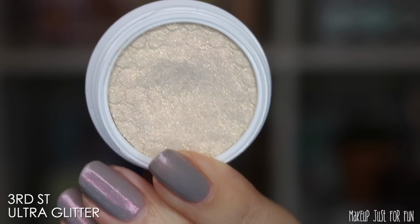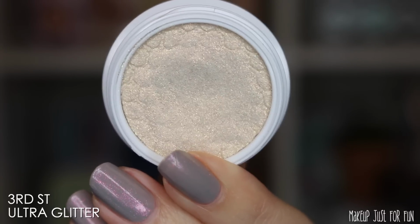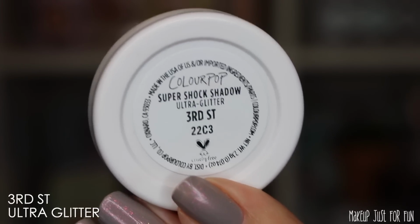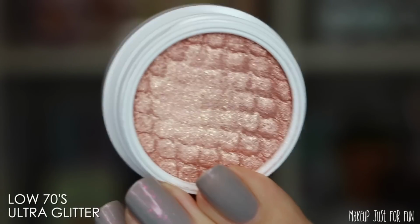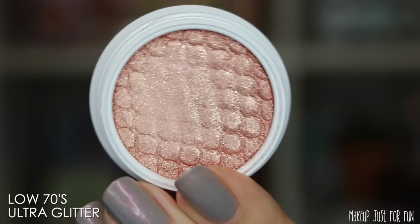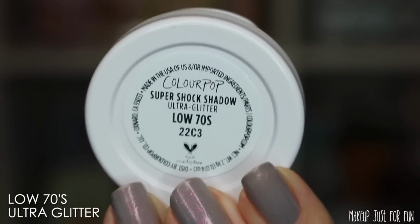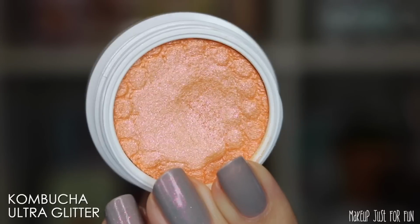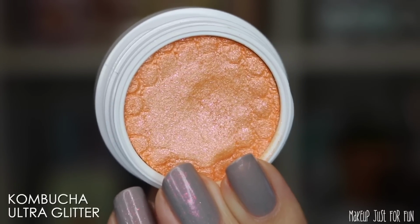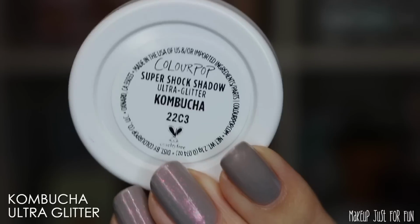Kind of a perfect example is in this second set of swatches from the Shock It To Me Vault. The second shade we're going to look at is called Low 70s, and it's your standard shimmery peachy type of color. This is labeled as an ultra glitter, but when you see it on my arm actually applied in swatch, it looks more metallic and feels more metallic to me than the last shade called Born in LA, which is labeled as an ultra metallic. So it doesn't really seem to follow much rhyme or reason in my opinion.